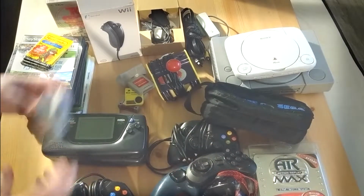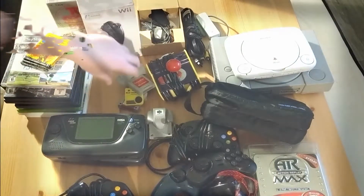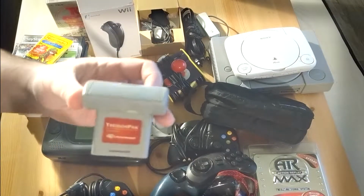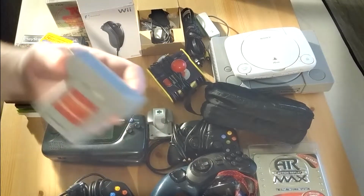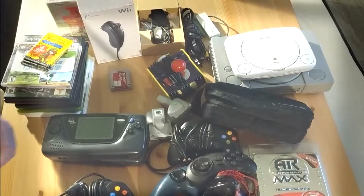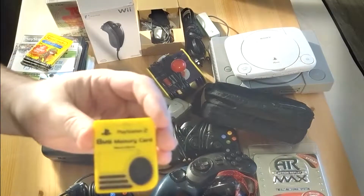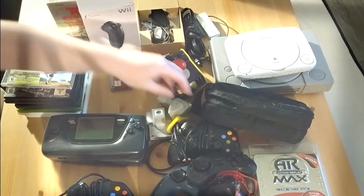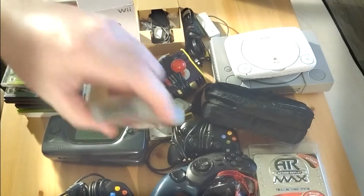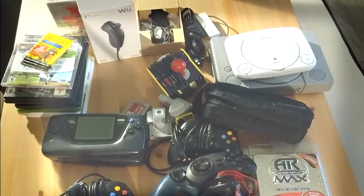I picked that up and then said $1 on that, and he was fine with it. And then he also threw in the rest of these as well, basically kind of clearing out the gaming stuff on his table. But as a third-party rumble pack, PS2 8 MB memory card, third-party N64 memory card. So yeah, just random stuff.